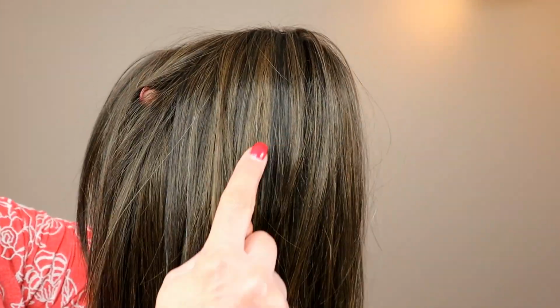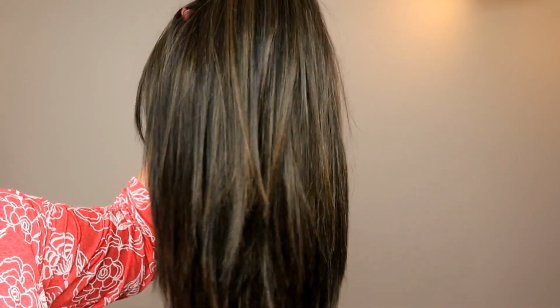All right, let's talk about color. SS Iced Java. The code on this one is RL4/10SS. It is a beautiful dark brown with what looked to me to be auburnish, blondish highlights. More of a maybe light brown, I should say, an auburn light brown highlight. You can see that. It really considerably lightens this color up.